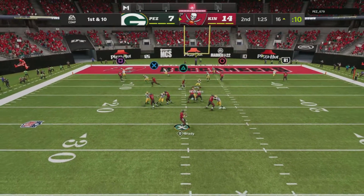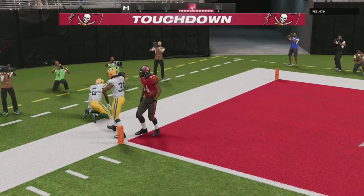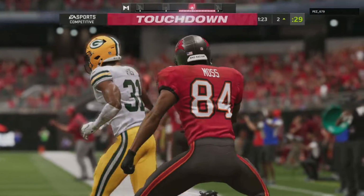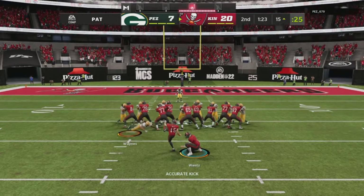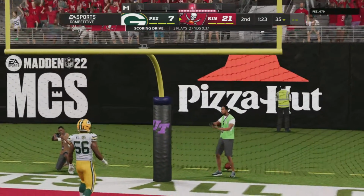Throwing on first down is Brady. And he hauls it in for the Buccaneer touchdown. Randy Moss there to make the grab as the Buccaneers tack on to their lead. Point after, right down the middle. And it's now 21-7.